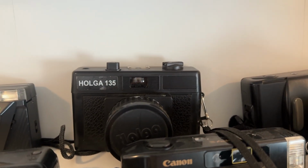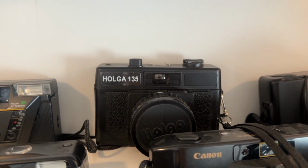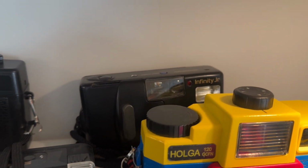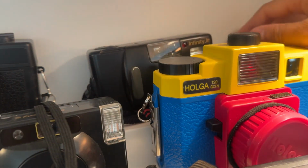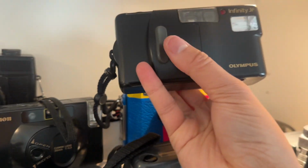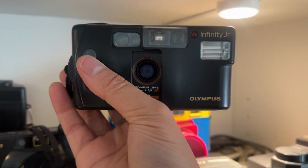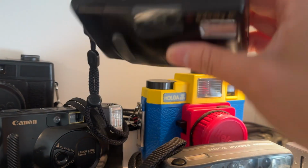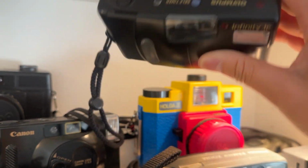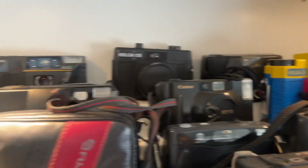Next camera we have is the Holga 135. This is a 35mm film camera from Holga. Very cool. And then back here we have the Infinity Junior. I have taken photos with it. Really pretty actually, but you slide it like this. It actually should go with my Olympus camera collection down there, but I don't know why I have it up here. But I have film in here from Agfa Vista. It's a company that closed, but I think I have like more exposures left or something like that.